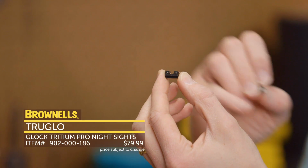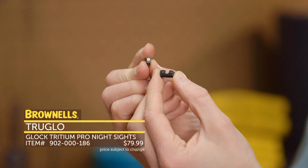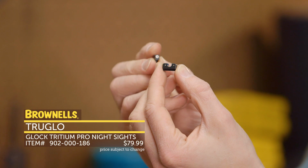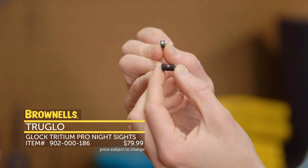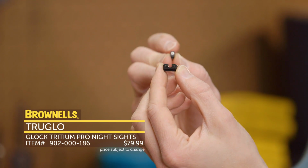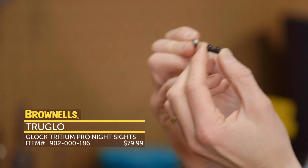A lot of people prefer this, especially when you combine it with the front dot, which also has tritium. They got a tritium lamp there, and you got two tritium lamps right there, and then you got the nice white outline on it. So with the U-notch, you can see that full white dot. You get a nice unobstructed front sight. The dot's not cut in half or anything like that. A really nice sight picture on these. Those are the Tritium Pros from TruGlo.